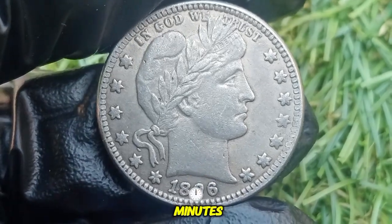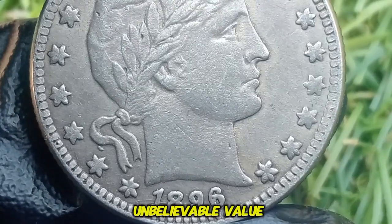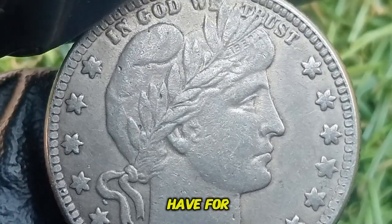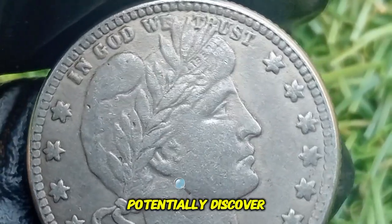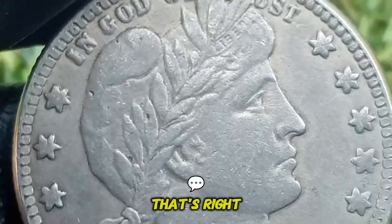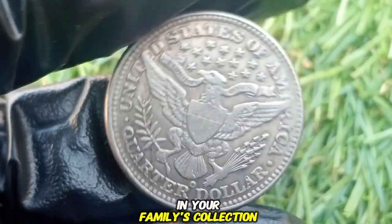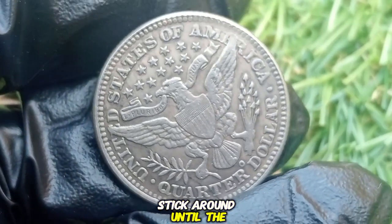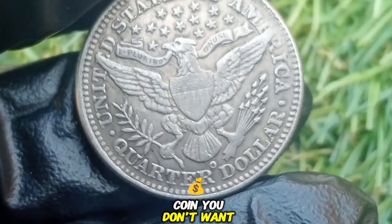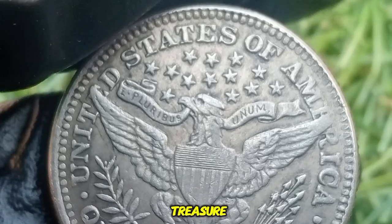In the next few minutes, you're going to learn all about why this seemingly unassuming quarter has an unbelievable value, why it's a must-have for collectors, and how you could potentially discover a coin worth up to $1 million or more. That's right, we're talking about a coin that might be sitting in your pocket change right now or hidden in your family's collection. Stick around until the end because this is one coin you don't want to miss learning about. You could be sitting on a life-changing treasure.